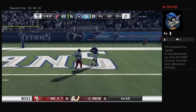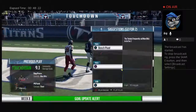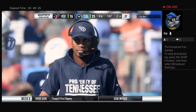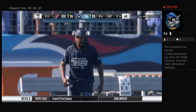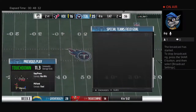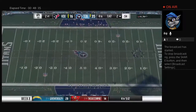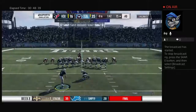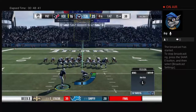And this is caught inside the 5. And into the end zone for a Tennessee touchdown. A big play there. His 4th touchdown on the year. And the Titans find a way to stretch their lead. Still an important piece of business to take care of, the extra point.